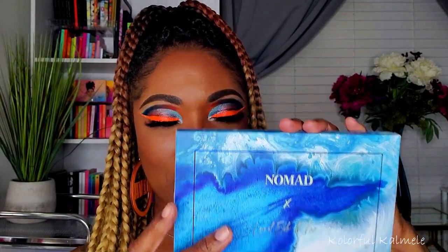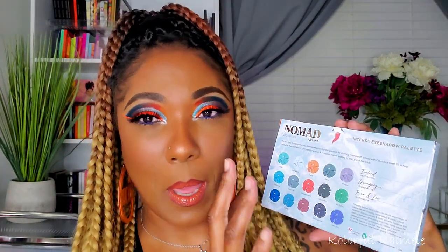So same design as the packaging, but on the back of the box, you do get shade names and a little bit more information about the palette and things like that. So if you want to keep that with the ingredients and stuff, you might want to keep the box instead of just holding on to the palette.